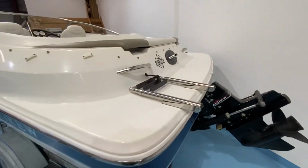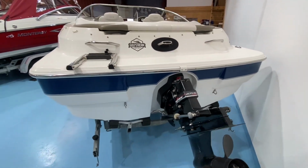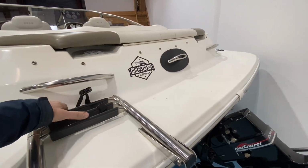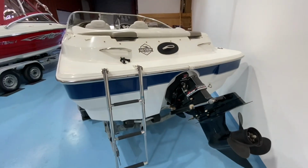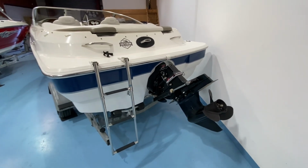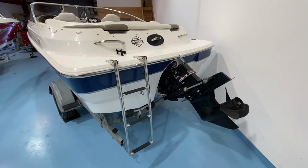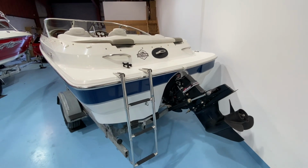So taking a look at the transom, we have a full width integrated swim platform, which is great. One of the great things about this boat is that it's powered by a 4.3 litre V6. So not too many 18-foot boats around with that V6 engine. A lot of them would come with a 3 litre. So the V6 is great because it gives you a lot more power and torque, so it gets the boat up on plane quicker. They're a lot sharper, a lot more responsive, particularly if you are pulling water skiers and water toys and things like that.